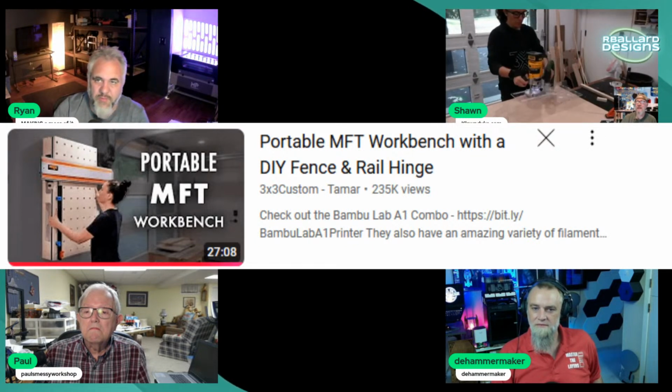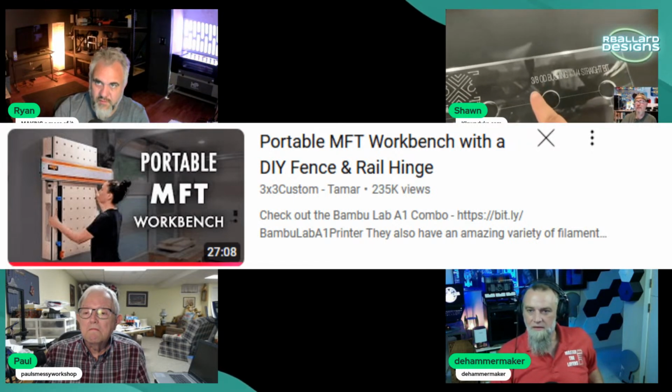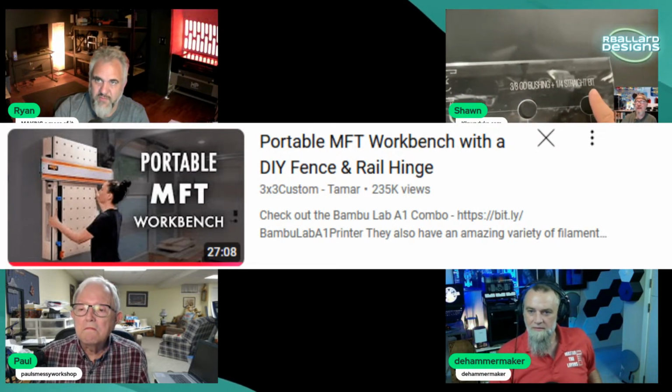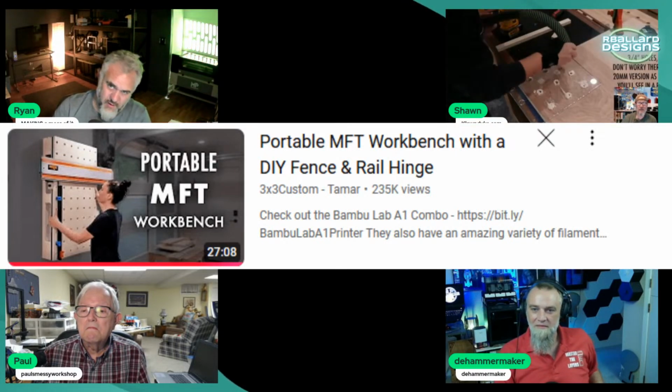I liked all the 3D printed stuff that she did with it too. I thought that was pretty cool. That big giant hinge, then she did a stop block hinge one too. Thought that was pretty neat.